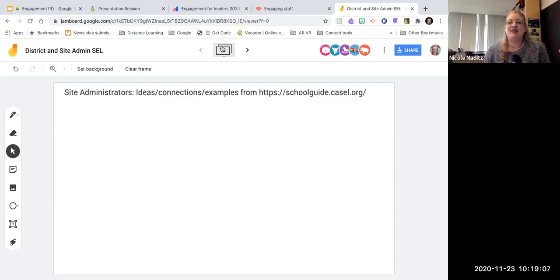If you look at the top center, it has another frame. It says 1 out of 2. So if you hit the right arrow, there's another frame where district administrators can share their connections, ideas, and resources from that work. So this is one way you can engage staff, by providing them a distinct space to break out into groups that represent their areas of expertise or interest, letting them read through a document or a resource or watch a video, and then collect their thoughts and ideas and share them.